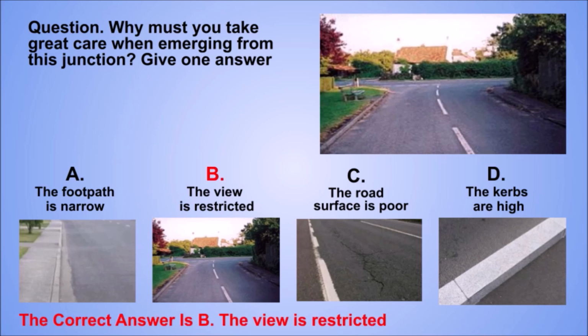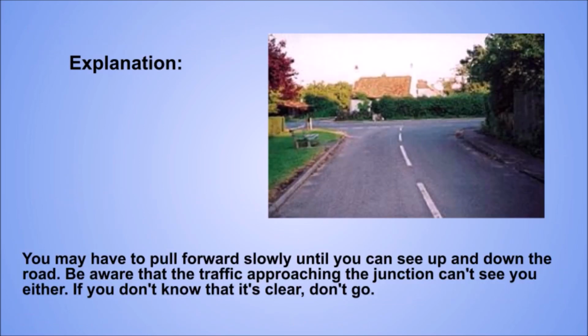The view is restricted. Explanation: you may have to pull forward slowly until you can see up and down the road. Be aware that the traffic approaching the junction can't see you either. If you don't know that it's clear, don't go.